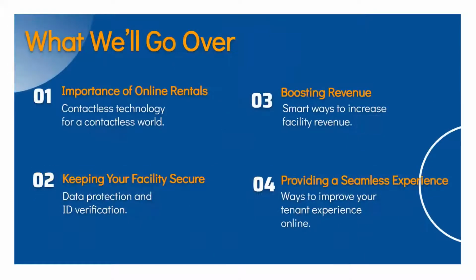What we'll go over in this webinar is 1, the importance of online rentals, contactless technology for a contactless world. 2, keeping your facility secure. You'll learn a little bit about data protection from Kevin and ID verification from the Storage Group. 3, boosting revenue. Find out some smart ways to increase your facility revenue and provide a seamless experience. So find out ways to improve your tenant experience online.